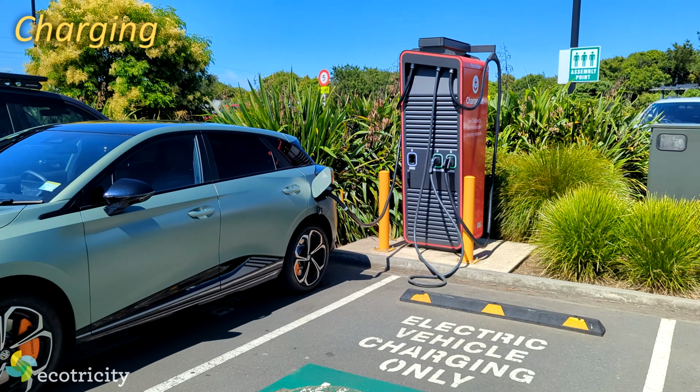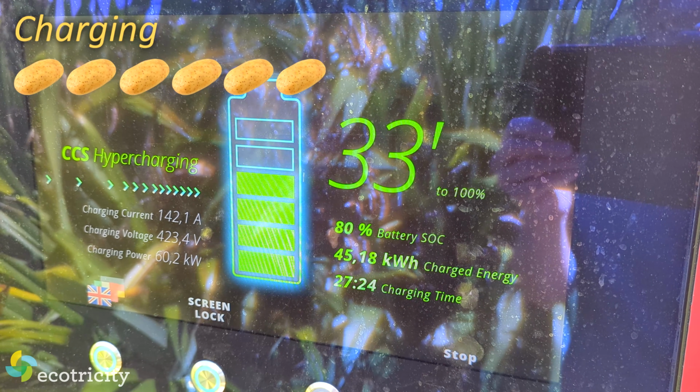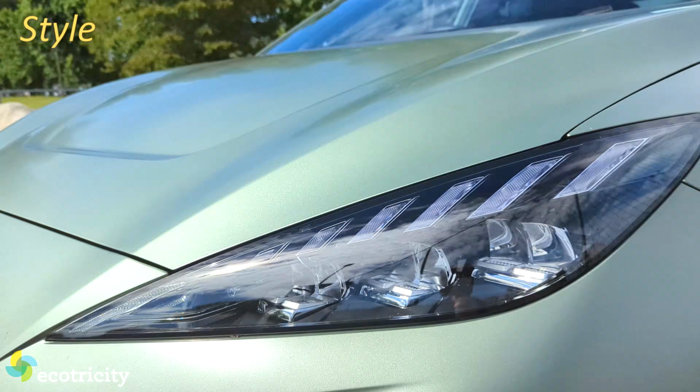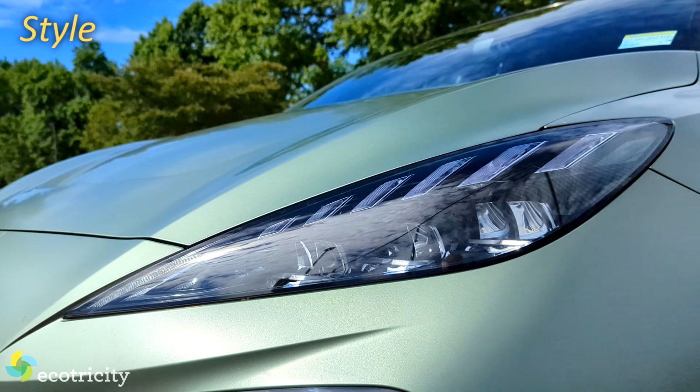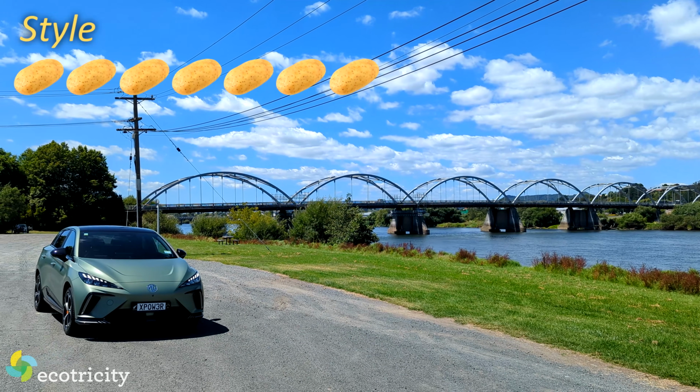Charging speed is next, and at 140 kilowatts DC peak, it's above average for 2024, so 6 spuds there. As for style, I asked you on social media what you thought and you hated it, but this is my video, so you're all wrong. 7 out of 10, it looks fantastic.